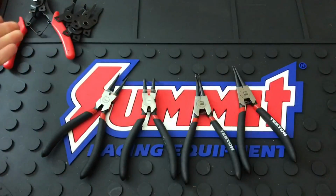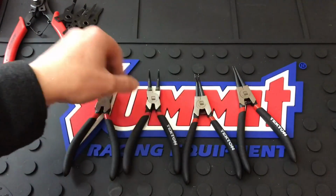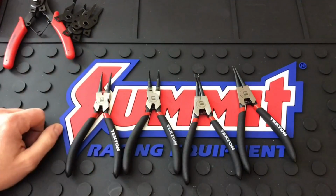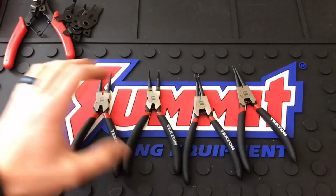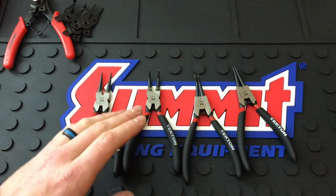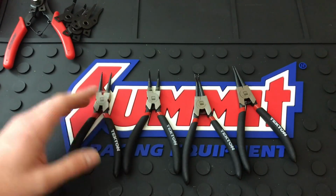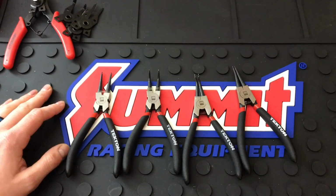So yes, you're paying a little bit more than what you did for the Pittsburgh one, but you're not spending $150 or so on a big set. Now, if you do a whole lot of jobs with snap ring pliers, you might need a bigger selection than this, but for what I do, this works good, saved me some money, and I've been able to get done any job that I've had to so far.